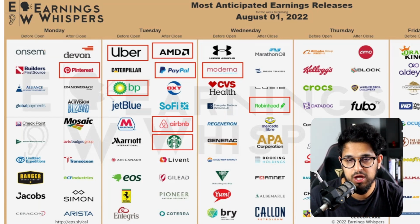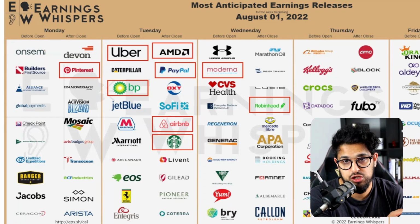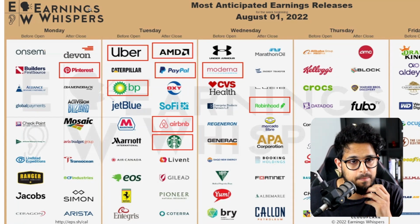So naturally this will help move whether the market's risk on or risk off, and therefore in turn affect Bitcoin, okay? So really, really important that we pay attention to that.